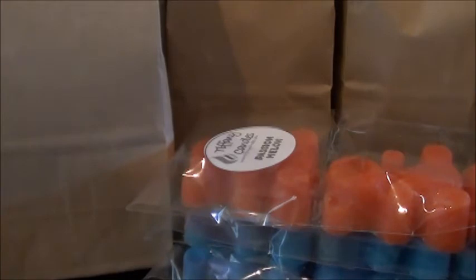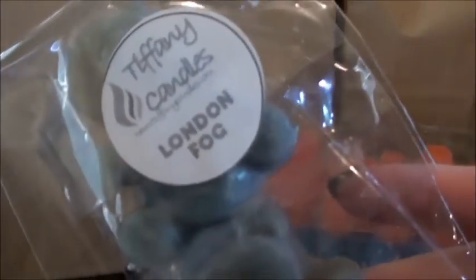Okay, she sent me a ton of samples. I'll get to those in just a minute. I always appreciate samples. I think that is really cool when vendors send samples. So thank you so much. We'll get to the samples in a minute. London Fog and a 3-pack Teddy Tarts.